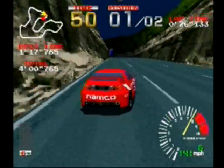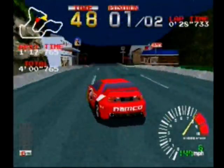Watch yourself! Woo! That was a great counter! You must be one genius of a driver!